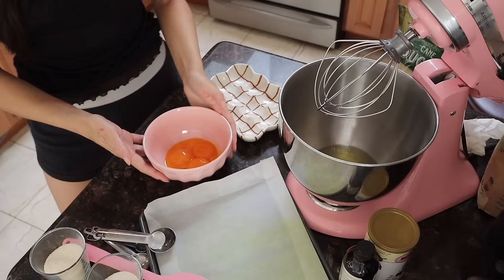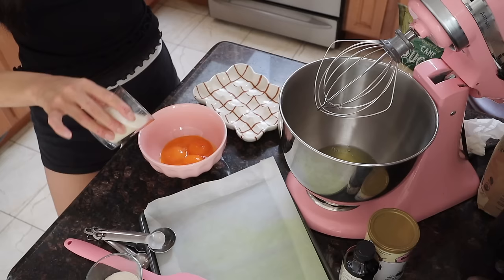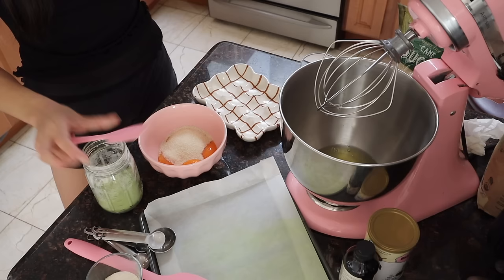I've separated 4 eggs. These are the egg yolks and then egg whites. I'm going to add 1/4 cup of sugar into the egg yolks bowl. I'm going to mix this together and then add the dry ingredients. And then I'm also going to add 2 tablespoons of warm milk into this.